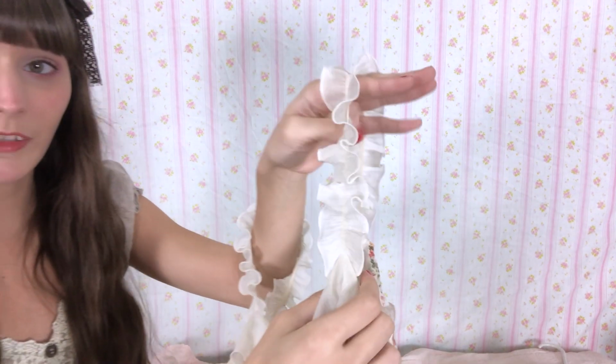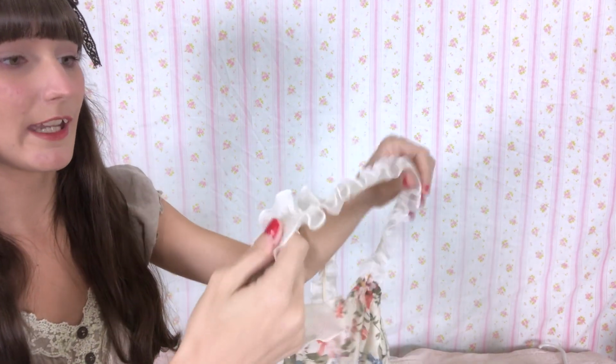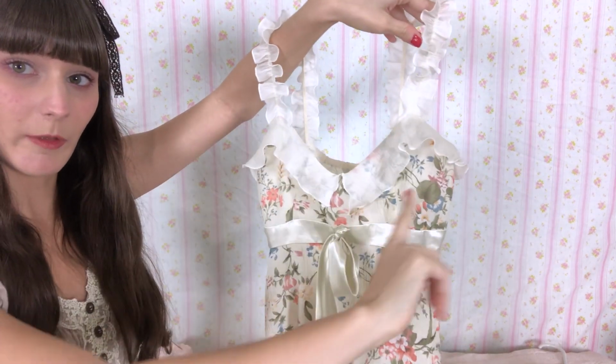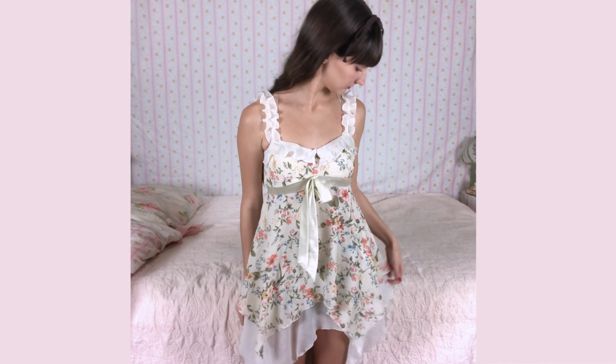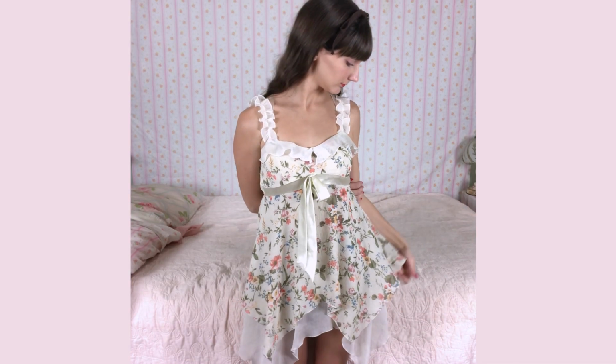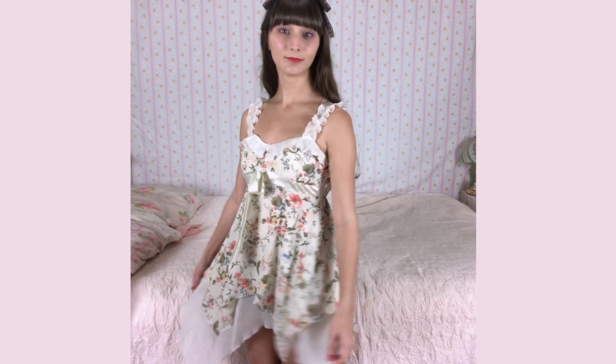And then the straps are really cute. They're very ruffly, and they're all stretchy too. Then we have that same material going on the trim of it up there. Then we have this very cute bow going on too. And I wonder how much this was. I got this from a thrift shop that I would go to a lot, actually, where I lived in Japan, in Kobe.